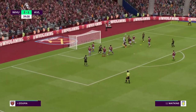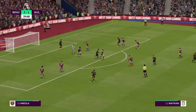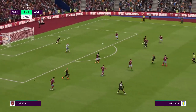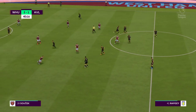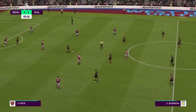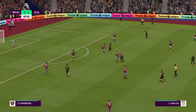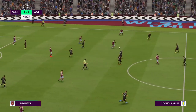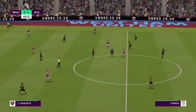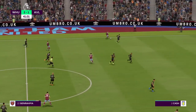Played over. That's strong goalkeeping after the corner had been delivered. Setting off perhaps a little bit too much here. Bailey. Nicely timed tackle. Well, very close to half-time now, and it's a narrow lead for the home side.